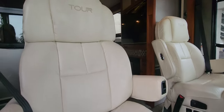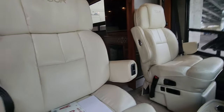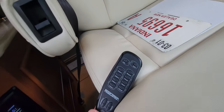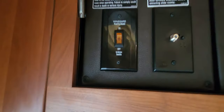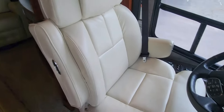Right away, you've got your beautiful leather Flexsteel captain's chairs up front for the driver and passenger. Passenger has a whole thing of comfort, massage controls and everything. You have solar and night shades across the front, all your windows. You have a Winnebago Road Trip Mission antenna, in-motion satellite. Seats appear to be in great condition, no rips or tears or peeling on them.